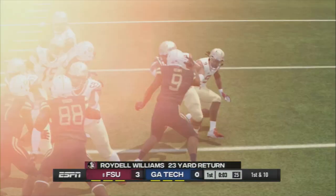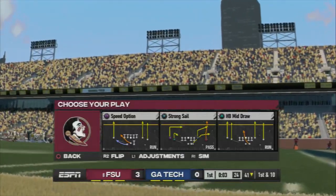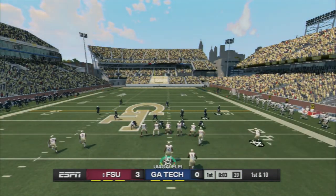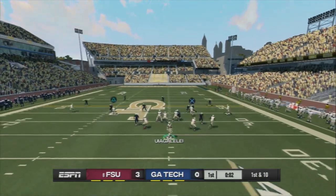Tackle at the 41. Let's get some points going right now. Not a lot of offense here in the opening quarter. I'm with you. I'd like to see a lot more offense than we've seen up to this point. Give credit to the defenses, but I think you're going to see both these offensive coordinators get more of a feel for things and start to adjust their play calls.